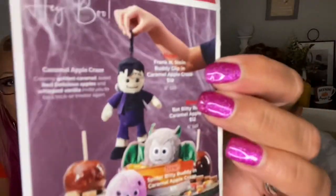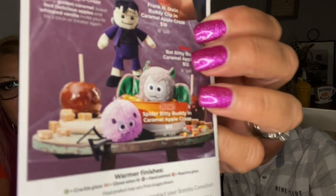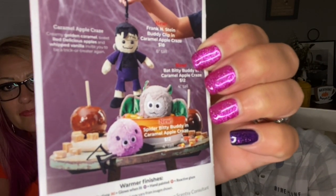All right, so for the little guys. We got the Frankenstein Buddy Clip. We got two Bitty Buddies: the bat Bitty Buddy and the spider Bitty Buddy. They all are fragranced with Caramel Apple Craze, which is creamy golden caramel, sweet red delicious apples, and whipped vanilla to invite you to be a trick-or-treater again.